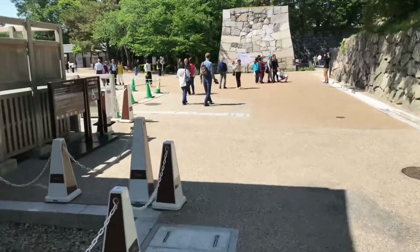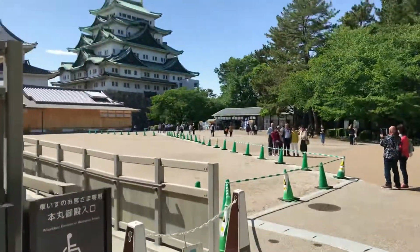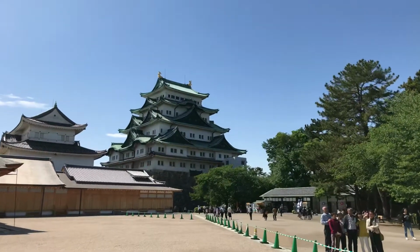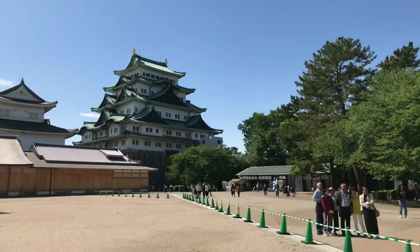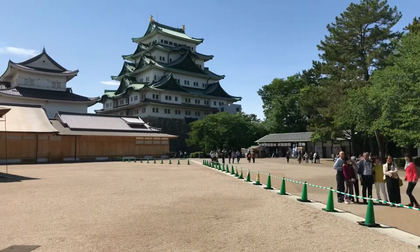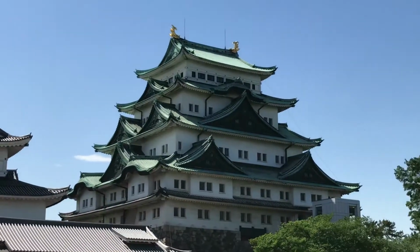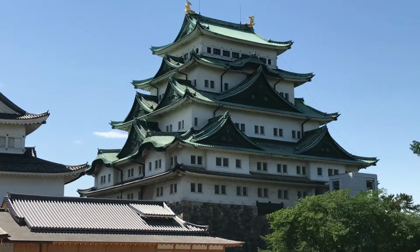All right. So in order to keep this video in a bite-sized chunk, I'm going to go ahead and stop it now. And we will see if they will let us shoot inside the main castle. If not, there's a whole big garden on the other side that I know is going to be really interesting. So we can go check that out here in a minute. But anyway, I'll leave you with a shot of Nagoya Castle.